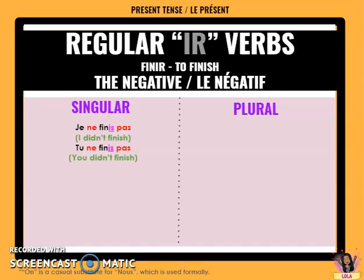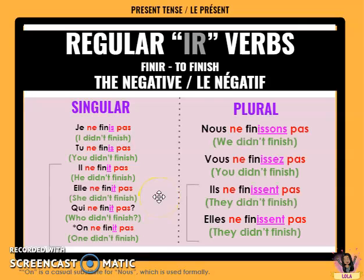You didn't finish. Il finit. The ne and pas surround the verb finit. Il ne finit pas. He didn't finish. And we continue to do the rest, the same thing for the rest of it.